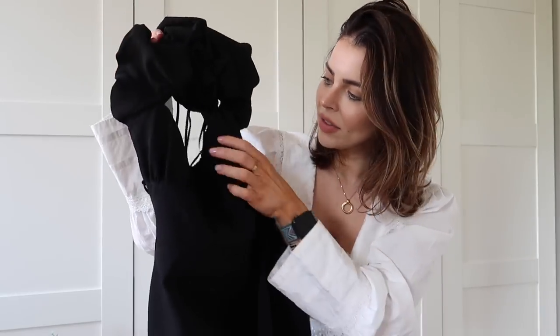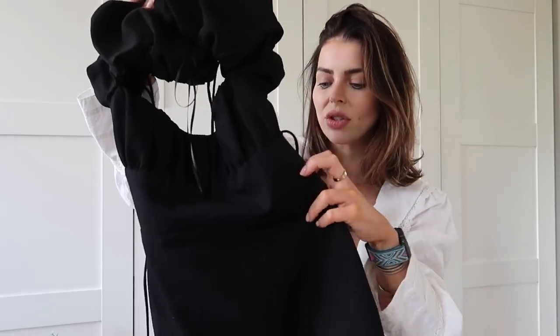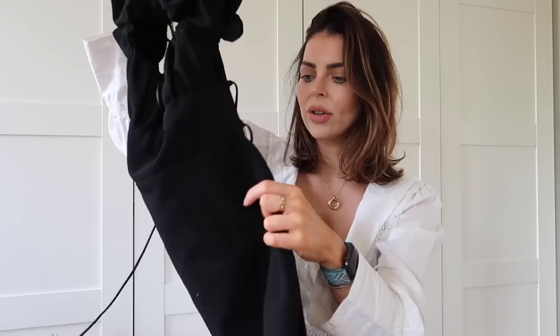It's got these gorgeous puff sleeves. The material on it is really nice and thick and good quality. And it's got this gorgeous ruching detail over the front, so you can wear it without a bra but still feel covered and not too exposed. And then the back has tie up details and a zip side. I really liked the A-cut part of the skirt as well. I just think it's really nice and flattering.